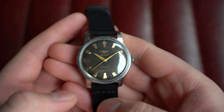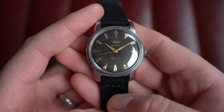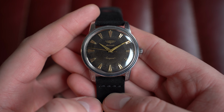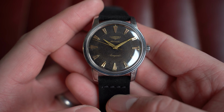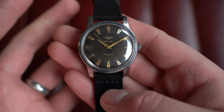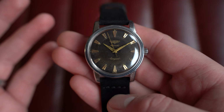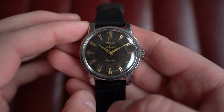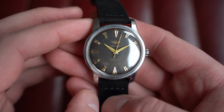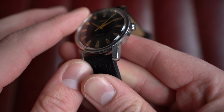Next up, a really beautiful vintage Longines Conquest. Now it won't be for everyone with this patina on the dial, but for me, I'm a big fan. You've got the sort of tropicalization, as we'd call it, which is where the paint has basically disintegrated over time, and it's created this beautiful texture and look, which I am a really big fan of. You have the gold on the dial, the gold on the hands, and the gilting with the branding and everything as well. Really nicely done. Nice profile on the case, nice strong case as well.